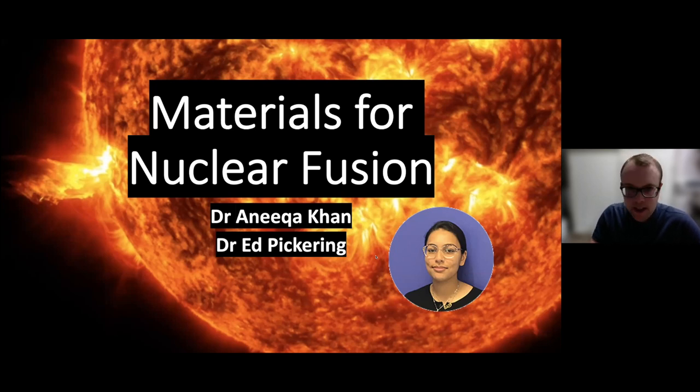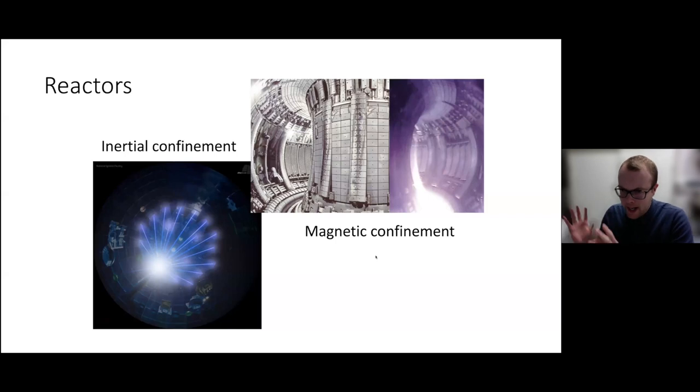Okay, so let's start off. I'll start off really where Kate left off by just acknowledging that there are two primary types of fusion confinement, the way in which we do fusion, that are out there. One of them is inertial confinement, that Kate is very much an expert in, where we can use lasers and some other fancy mechanisms to confine our deuterium and tritium plasma. And the other one is magnetic confinement.